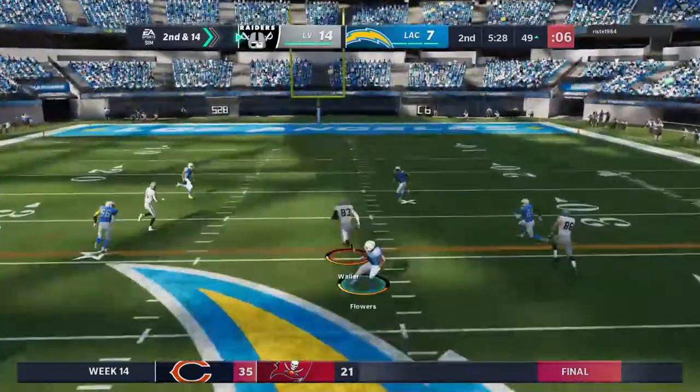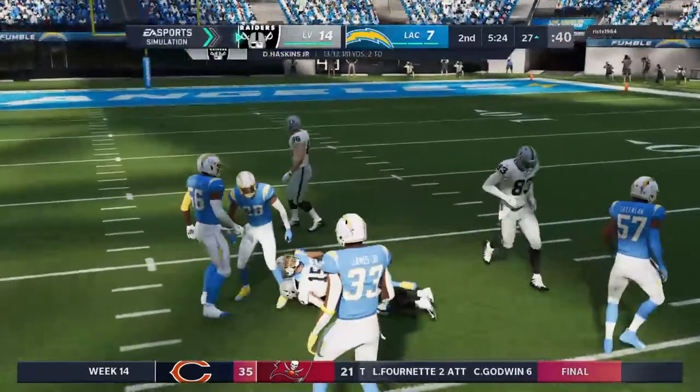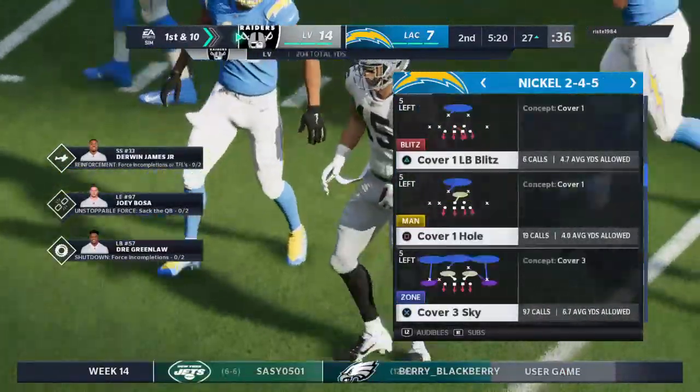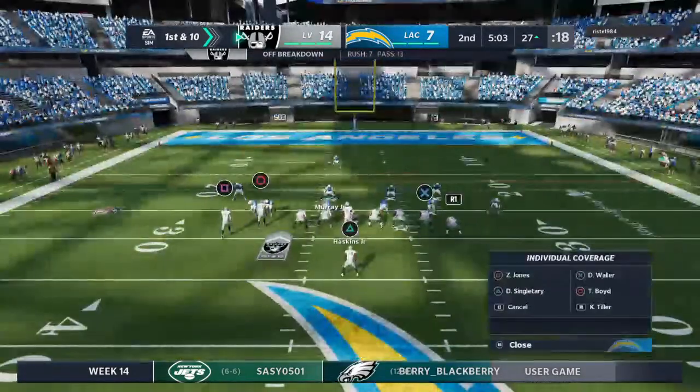Now Haskins to throw it. Waller taking it in over the middle. Now the ball comes loose. And he's brought to the ground with another first down at the Chargers' 27-yard line. Recovered by the offense.